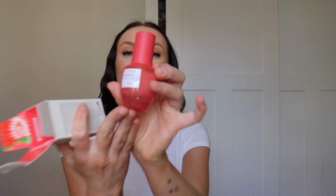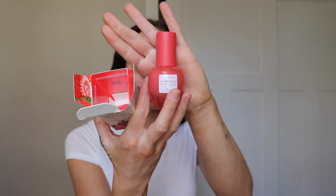One last skincare item that I could not resist. This is by Glow Recipe. This is their Strawberry Smooth BHA and AHA Salicylic Serum. This is so cute, you guys. Of course, their packaging is shaped as a strawberry. Isn't that so cute? I mean, come on. I will tell you what though, they are a little bit sneaky.